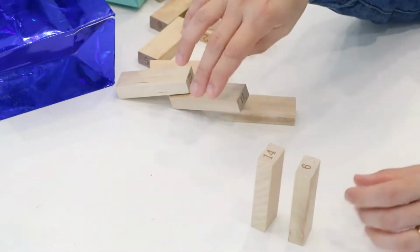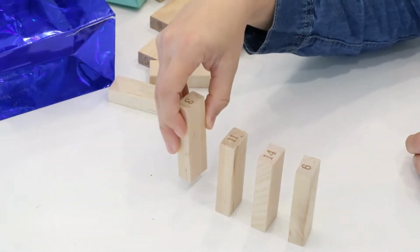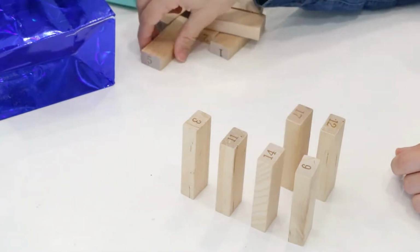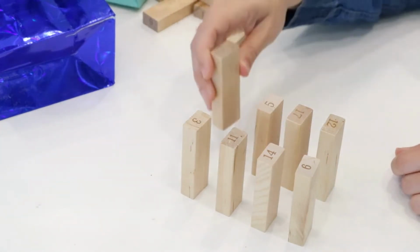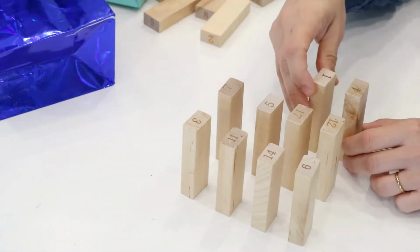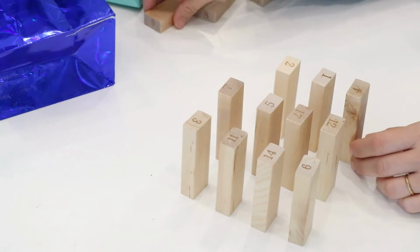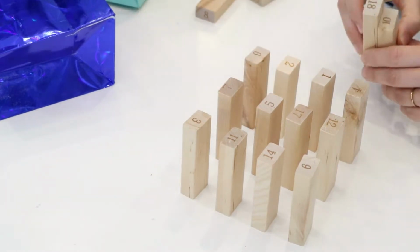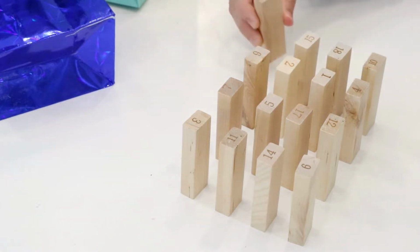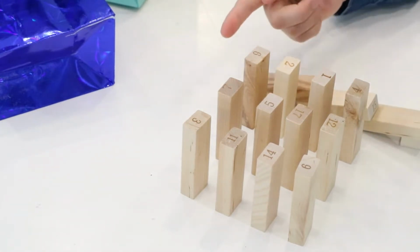Okay, let's do it this way. How about I build four lines? Would you like to see that? Blocks are so much fun. Start back here. And domino!